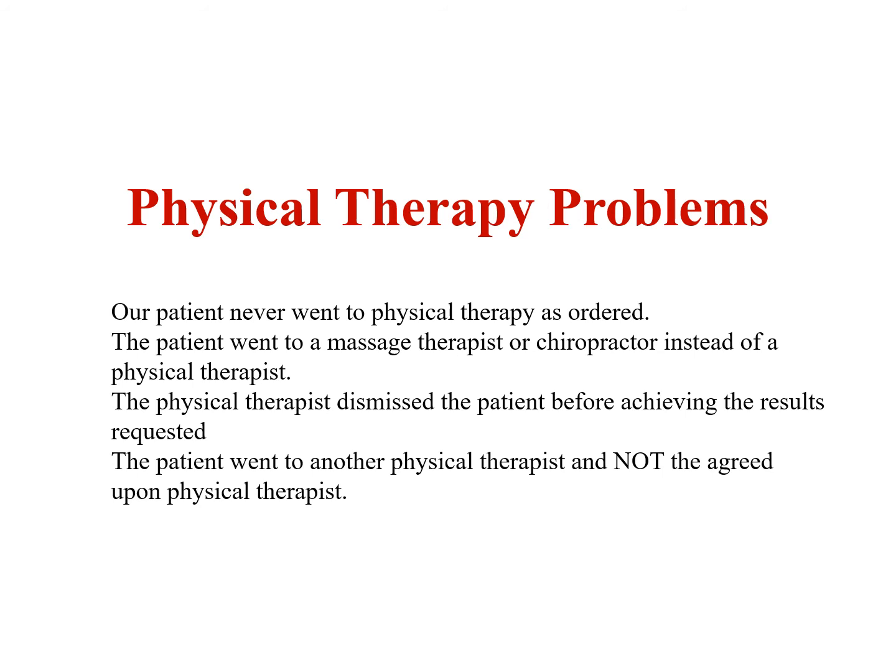They never went to the physical therapist. Or they went to a physical therapist who was a jerk who didn't provide good care, and we advised them of that, and they just didn't listen. The physical therapist dismissed the patient before achieving results requested. There are times, no kidding, where the physical therapist will go like 10 visits and nothing's getting really better. Patient feels a little bit better, but none of the range of motion is getting better. And the physical therapist sucks, and they dismiss the patient saying, "You're done. I finished you." And it's really sad.